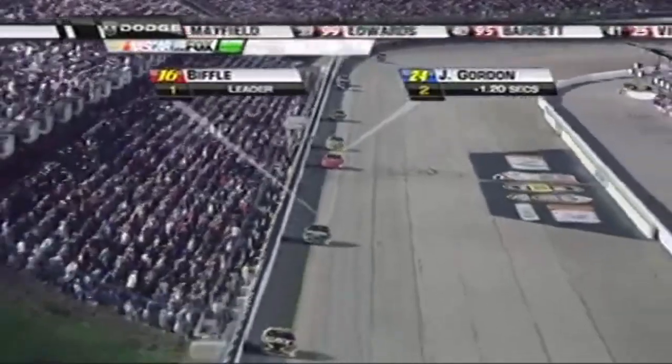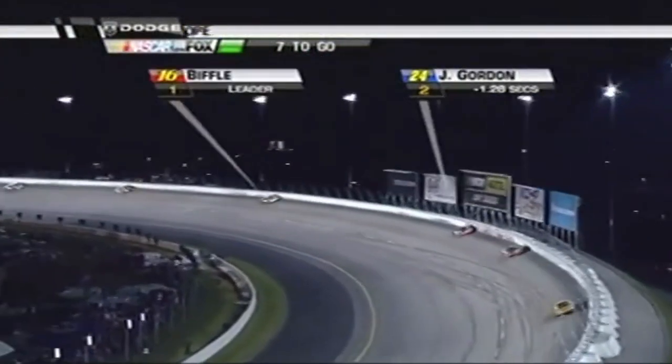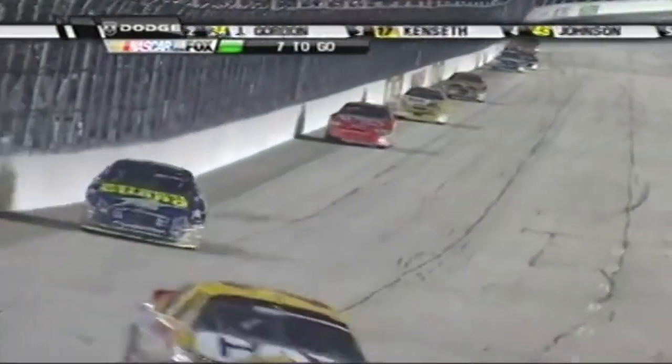Now Biffle is starting to pull away just a little bit. Yeah, Gordon's only gaining a tenth a lap, and there's only 7 laps to go, and he's got to gain 11 tenths. Well, as long as he doesn't get hung up behind the 22 or some of these lap cars he's coming up on, he'll be just fine. But, buddy, let me tell you, one lap car can slow you down in the lead, and that guy behind you can close up in a hurry.